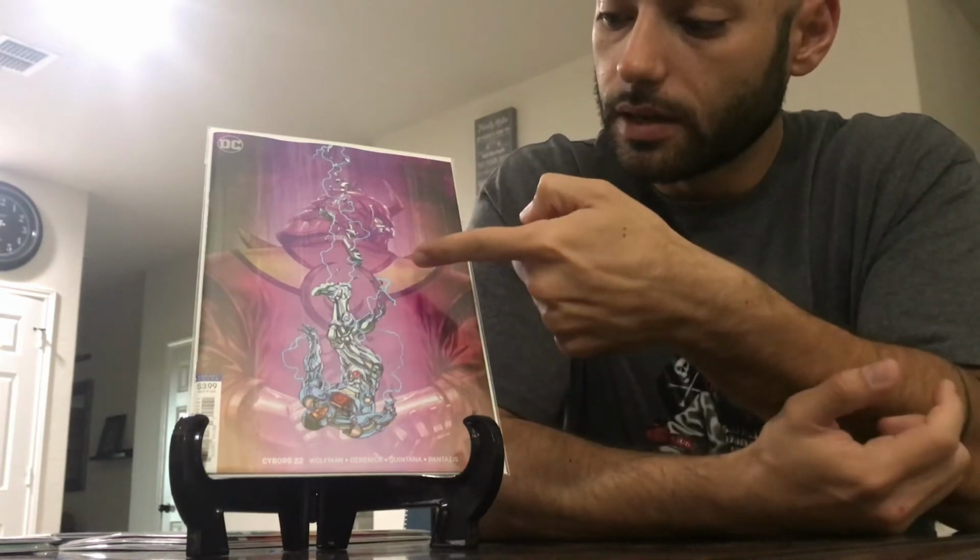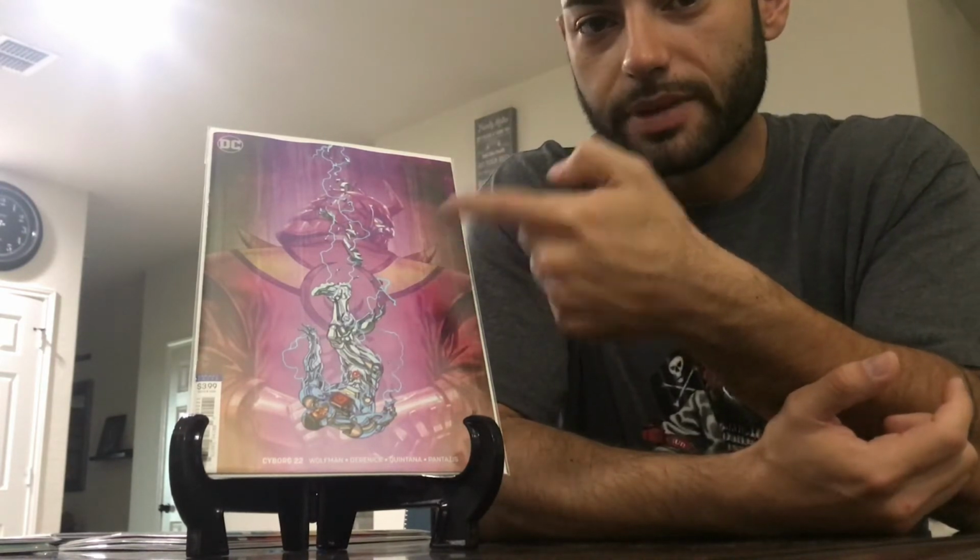It's the first appearance of a new villain. This Mike and X. Not a Cyborg guy. I don't usually pick up Cyborg, but I knew it was the first appearance of a villain. Villains are hit or miss on their first appearances. Not all first appearances of villains are going to be the Joker or the Penguin.